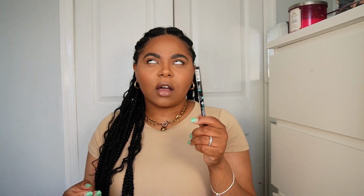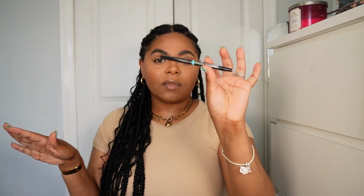But the last thing I got from my online order was just the Sephora waterproof eyeliner in black. I've just been needing an eyeliner because I had the Fenty Beauty black one, it's in the shade Cause I'm Black, but it's just their black shade. I hated it. I don't know if it was expired. Get the Sephora collection. There was no need for me to splurge. So that is everything I got from my online order.